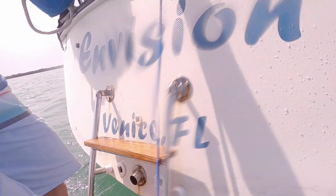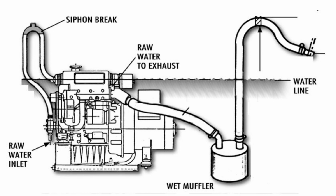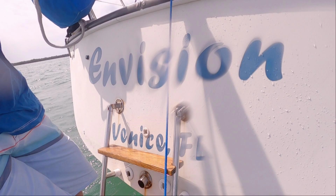I have a couple of theories of where this water is coming from. Three places the water might be coming from. One, our prop shaft seal. Two, the exhaust system, which is water cooled. And three, the through-hull fittings in the transom.